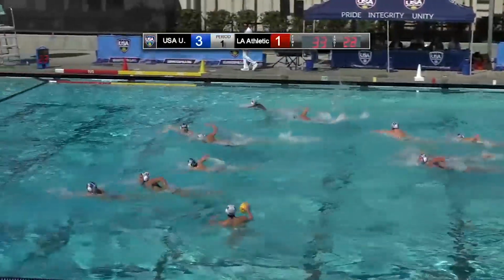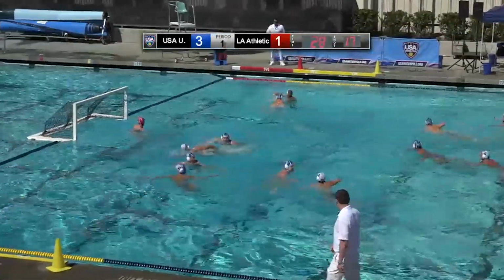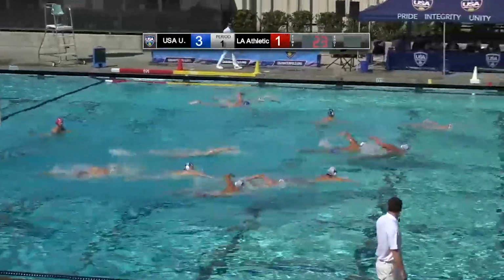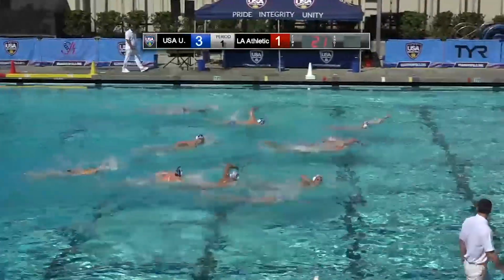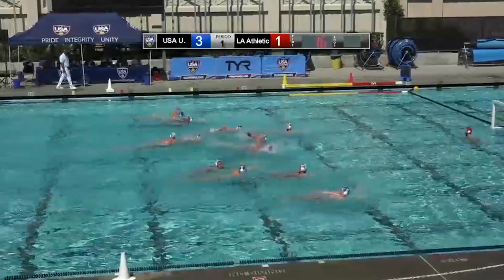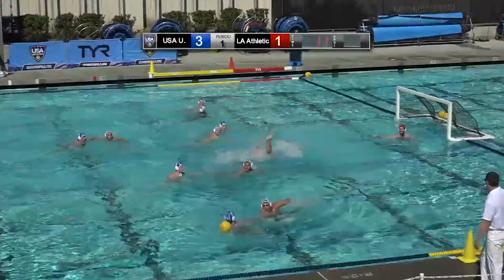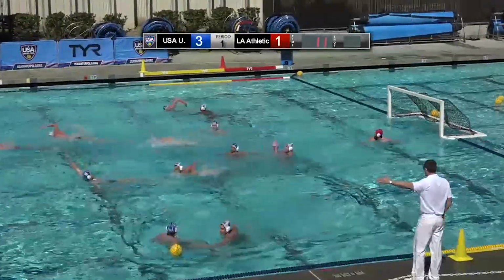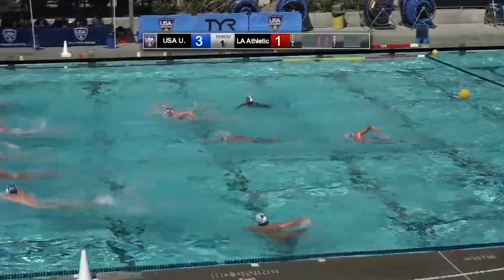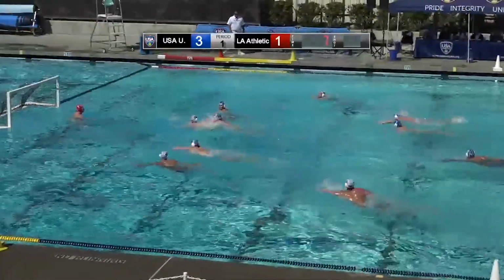35 seconds to play, first quarter. Bad pass from Irving. Easy takeaway there for Alex Wanneveld. And you talked about the Newport Water Polo Foundation. That's kind of what New York Athletic Club is now, where a ton of national team players would play for Newport Water Polo Foundation, and it just so happened that the majority of them went to UCI. That was an Olympic factory when it came to men's water polo for many years.